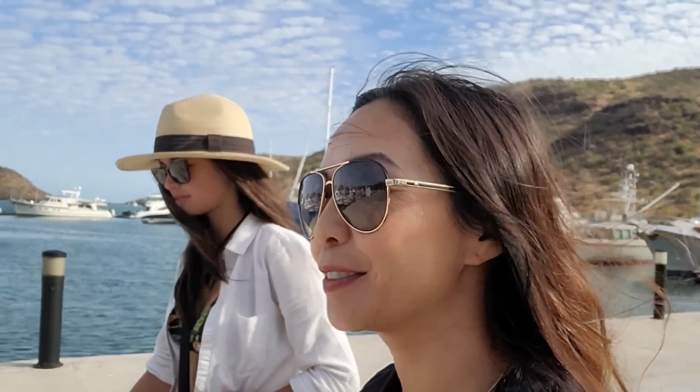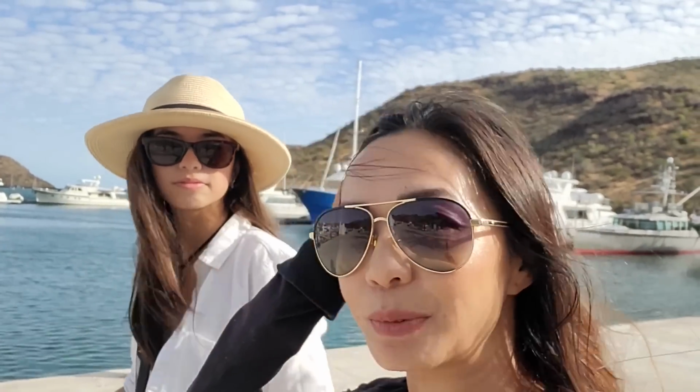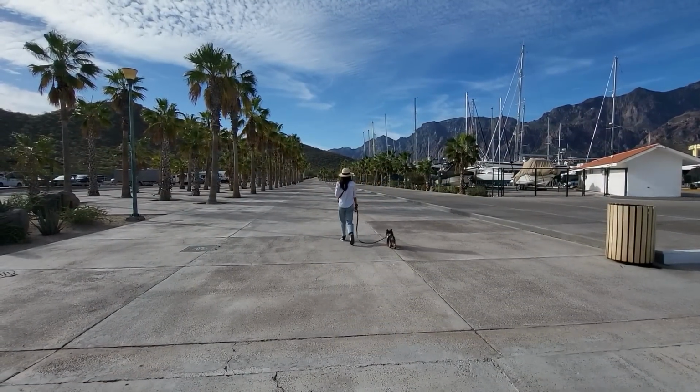This is the first time that Compass has been on land for a while because most areas that we've been to, there's been coyotes. So hopefully we don't see any here.